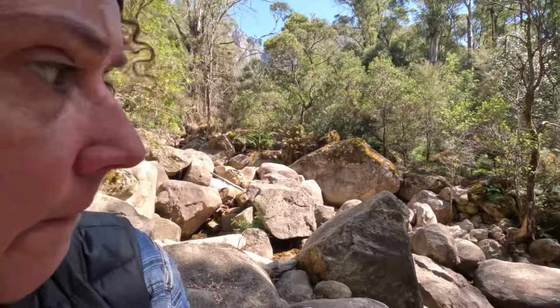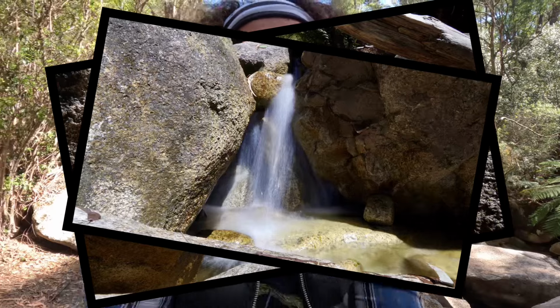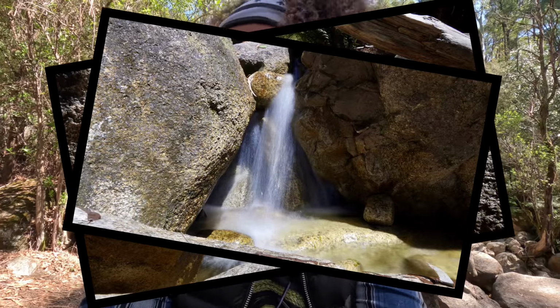Well, little stopover on the side of the road here, and you can see a nice, tiny little waterfall. Having a bit of lunch, and we'll keep going. Where are we going, Keith? I don't know. Wherever you tell me.